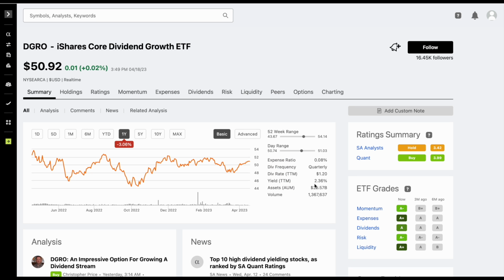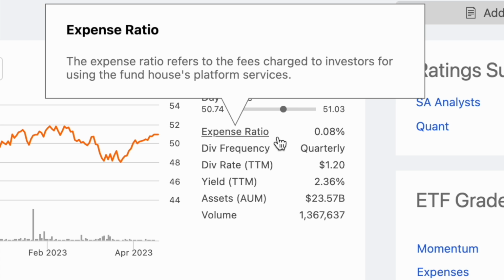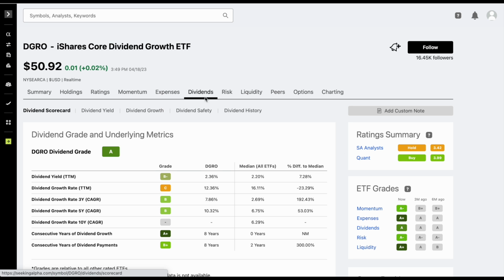Now, if we come down here, we can see the fund currently has a starting dividend yield of 2.36%. We're going to jump into the dividend stats more here in just a moment, but I also want to point out the expense ratio is currently sitting at 0.08%. That is a very low expense ratio. That is definitely something you want to look for in any ETF that you even consider. Let's go ahead and jump more into the dividend stats like I just mentioned.